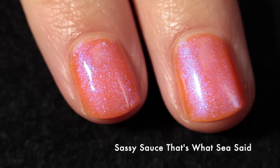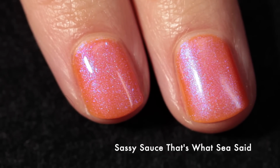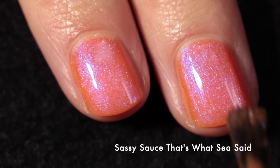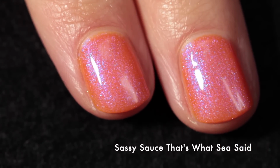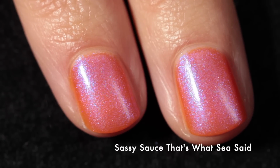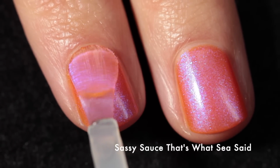And I will recommend building it up in 3 because you can kind of see my nail line at the tip, but this formula isn't overly sheer. It builds up really nicely and it has a bit of a creaminess to it, and it's beautiful. So it does dry down dull, and I will recommend a glossy top coat.